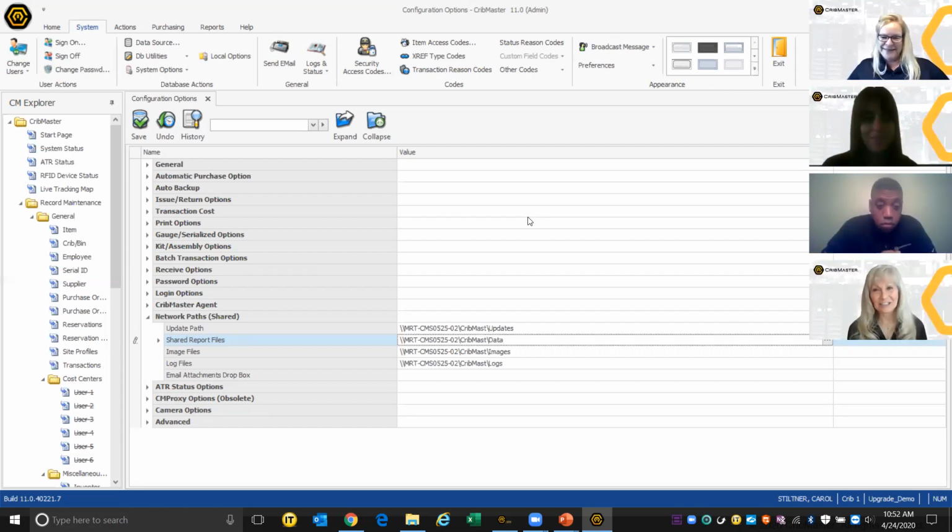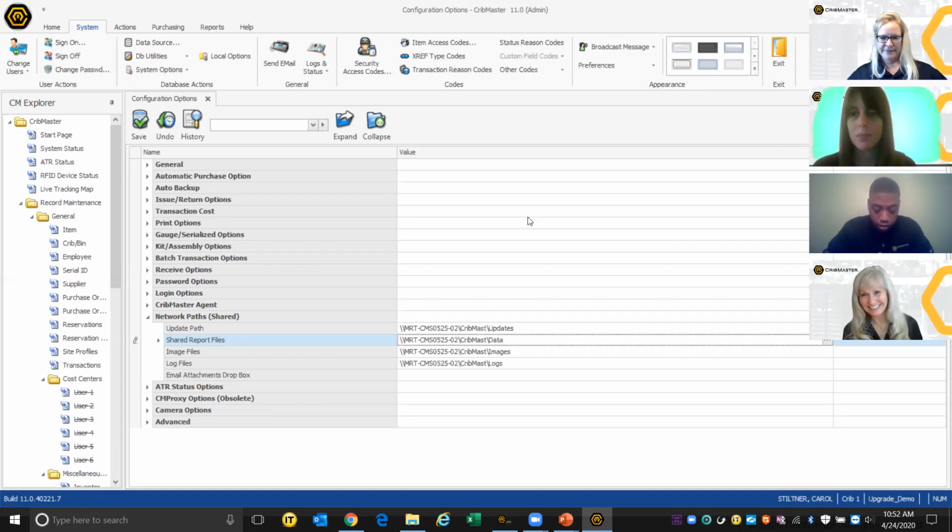So that's all there is to the upgrade. Yeah, the upgrade is a pretty simple process. After you're done in the upgrade and you change the paths, you want to do the standard things. Make sure your reports are running, check agent, make sure all that is done.